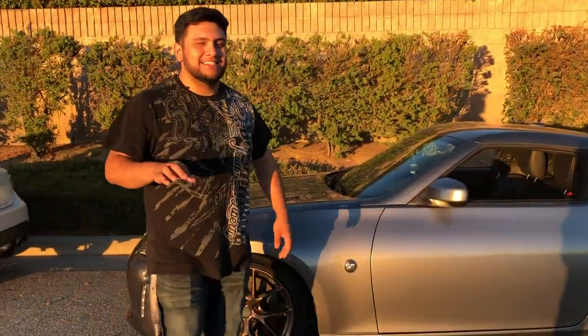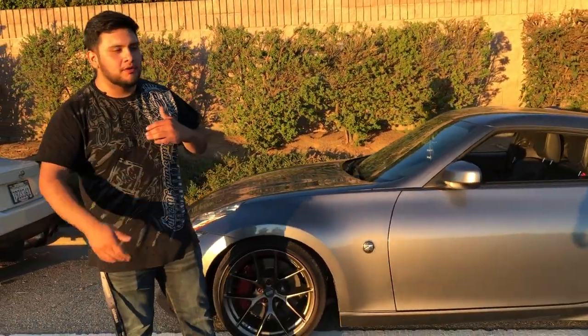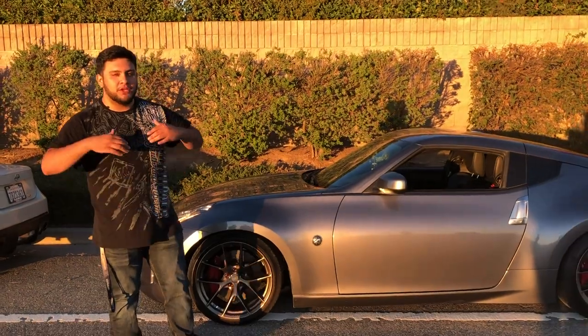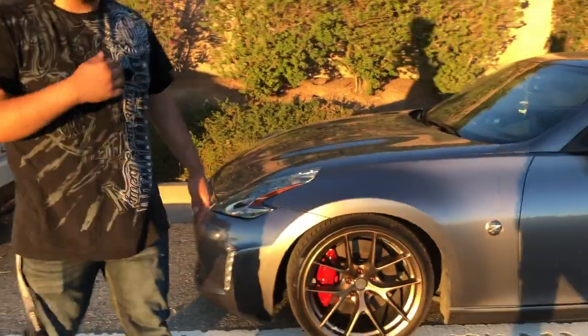Also, my brakes are pretty bad. I just gotta change the pads. So maybe we could do a video. I never changed pads before. Maybe we could do it together. We'll see how we'll do it when we change my pads.